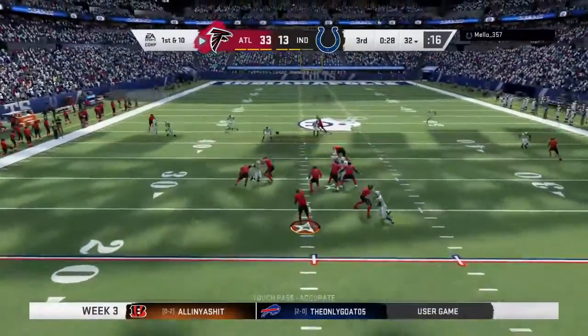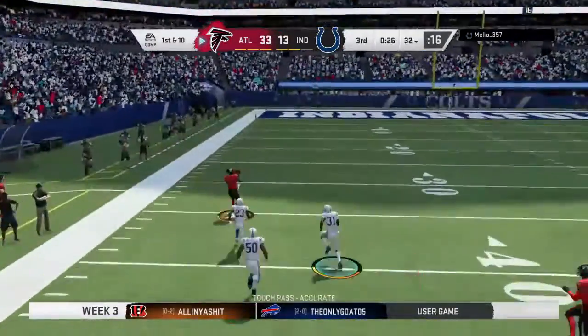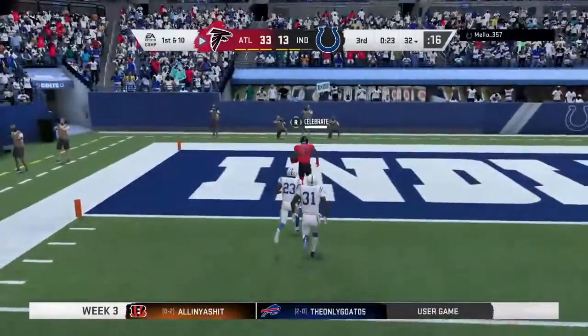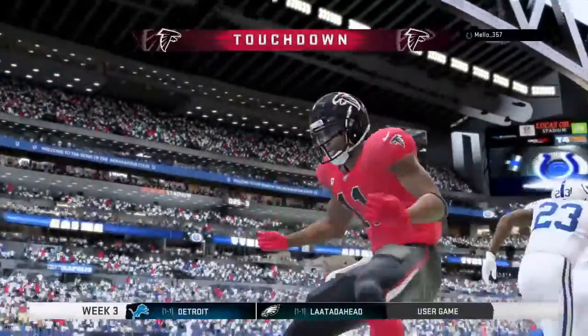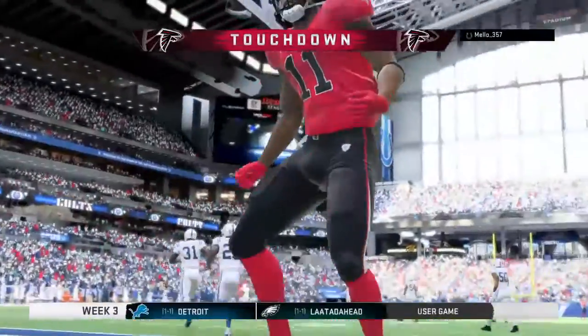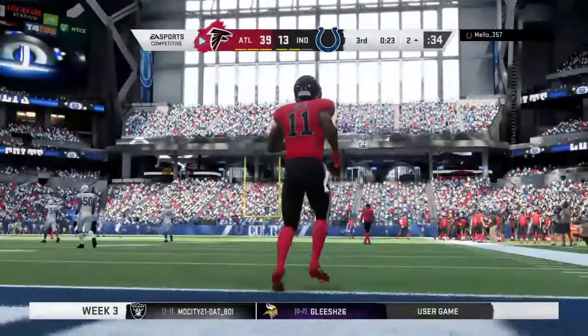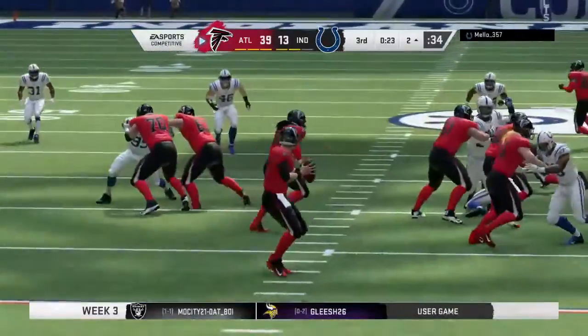From the shotgun, Ryan looking deep for Hulu. And that's caught inside the 35. Touchdown, Falcons. Matt Ryan connecting on his 4th touchdown pass of the ball game. And the Falcons push further out in front.